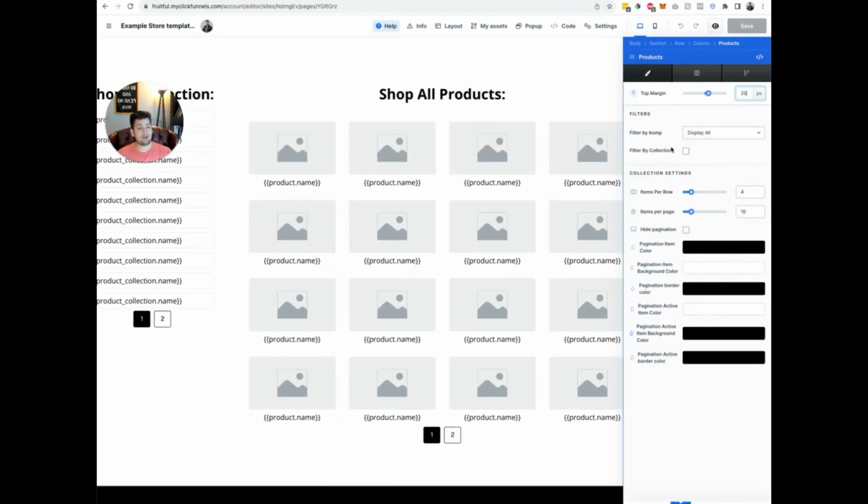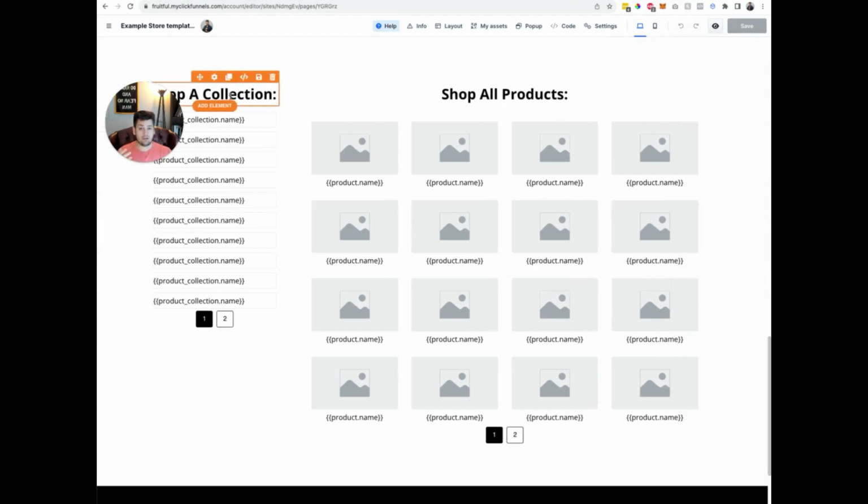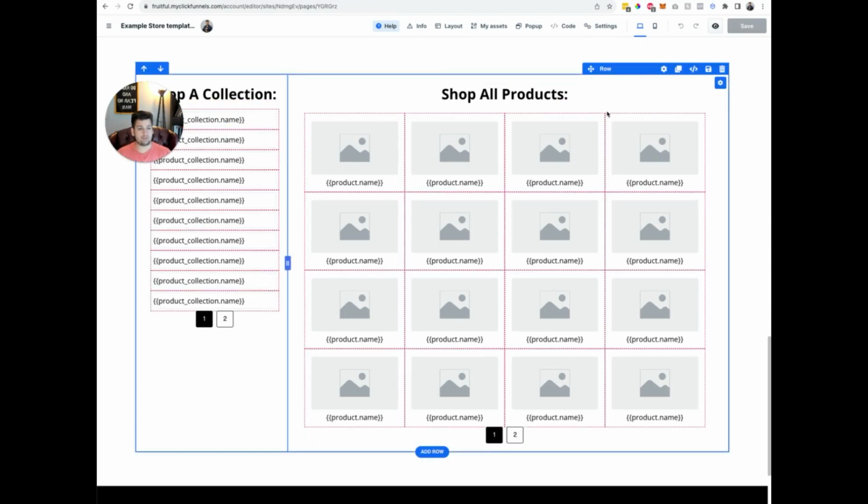All I have it doing right here is just displaying all products. Now we're going to get into the collection show page. If I clicked on this link right here, it would actually take me to another page that showed all the products that belong inside of that collection. And the way that you do that is you set that up here on the product collection settings.